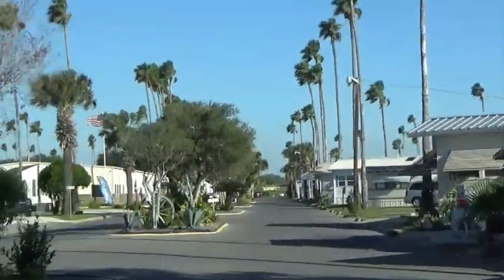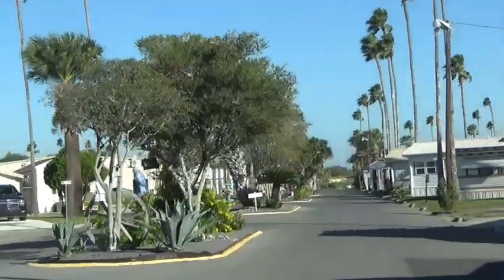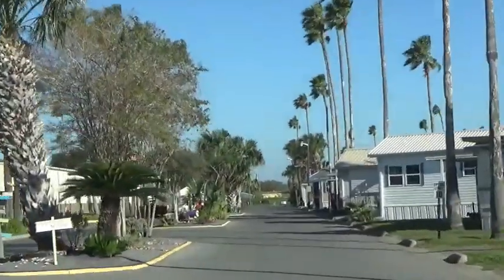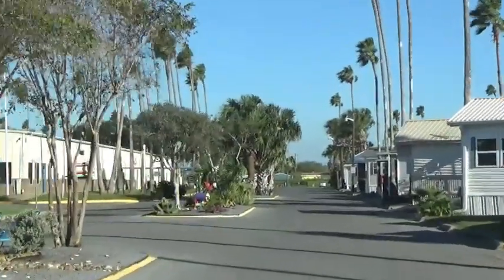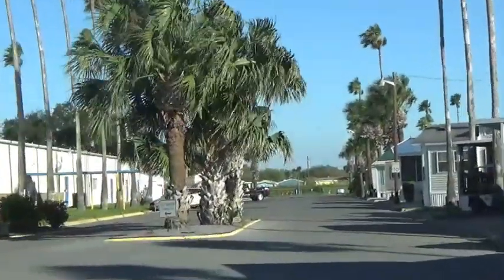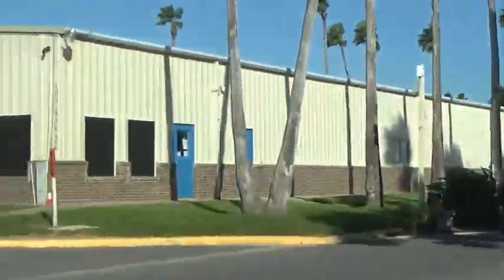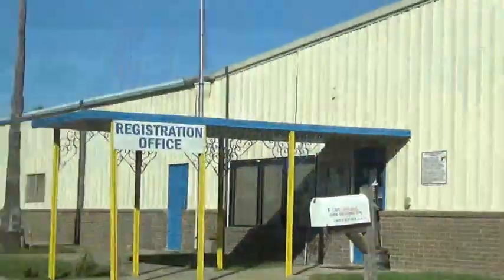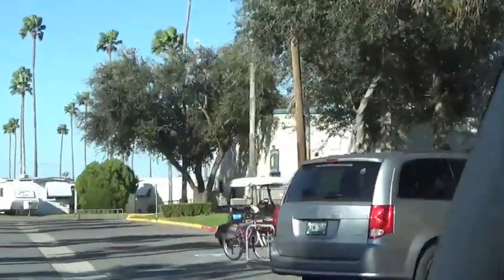And the office is about halfway down on the left-hand side, and you will see that this portion of the park is a good 90-95% park models, and they have been here for quite a while. 55 and over. Oh, yeah. There is no additional fee for this if you are from Thousand Trails. And that's the office, and they are closed today.